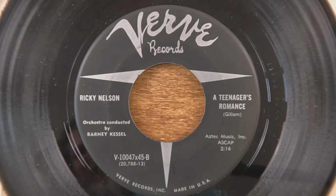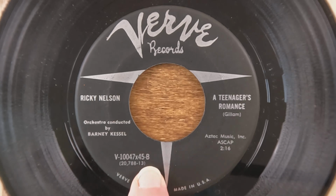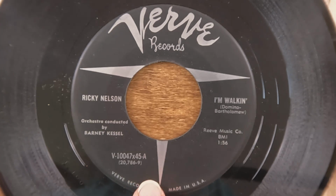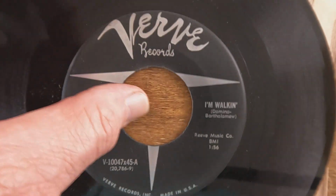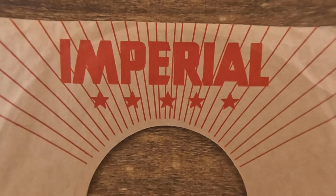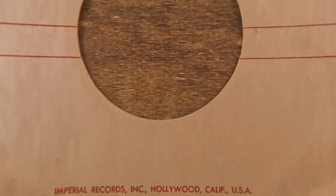B-side of this being A Teenager's Romance. Now, it may actually be the A side, but it's got a B designation there, and we've got an A designation there, so that's what I was going off of, considering I'm Walking as the A side. So, next up, we've got another nice Imperial sleeve. Now, I have seen this Imperial sleeve before. This one's not new to me.